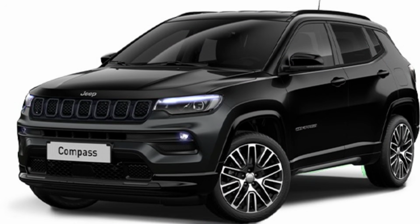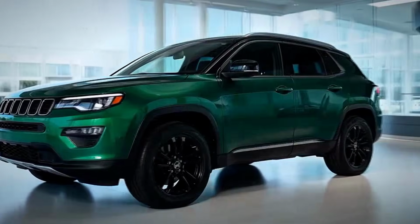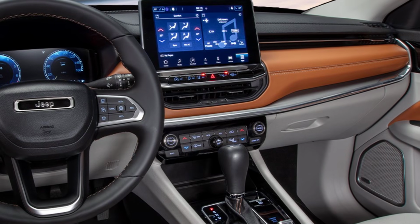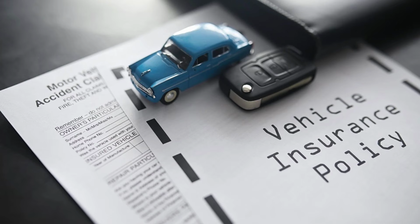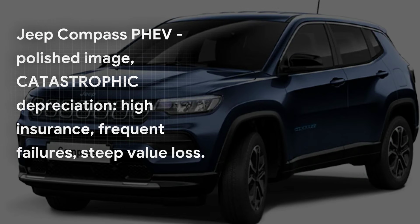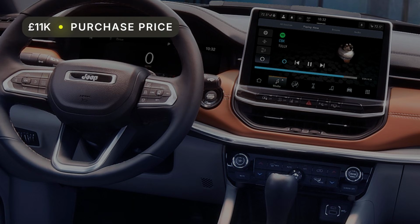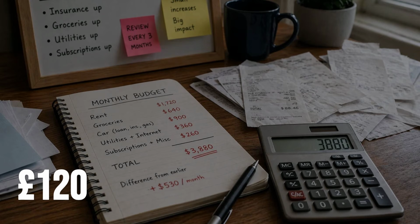Number 15. The Jeep Compass Plug-in Hybrid. The Compass arrives in the showroom dressed in premium badge clothing it simply cannot afford. It looks like serious money. The interior feels expensive enough. The dealer assures you this is an investment. None of that is true. The Compass plug-in hybrid suffers catastrophic depreciation. Purchase price at £11,000 depreciates faster than the loan repayment schedule allows. Insurance groupings are substantially higher, adding £80 to £120 monthly to running costs.